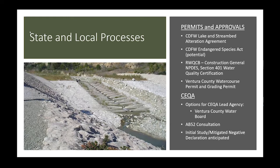Mm-hmm. Okay, and then just to piggyback on the discussion that you were having before, if the county can't serve as CEQA lead, CDFW generally takes the same approach that the water boards do. We prefer to have another agency be the lead, but we can be, particularly if steelhead is listed and you have an LSA that you need to acquire for the project, then we may end up being the de facto lead agency if the county isn't able to.